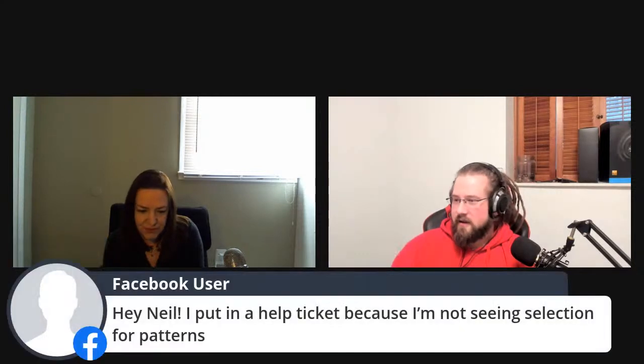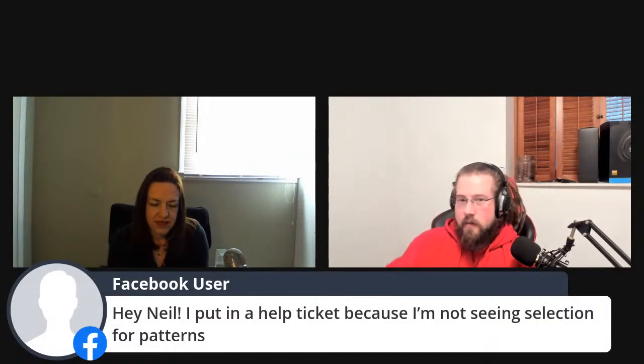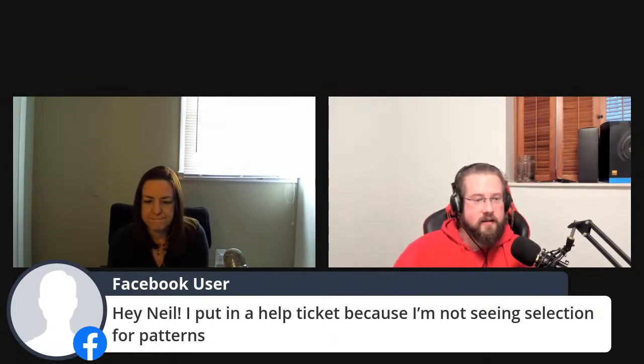Okay, let's see. Help ticket because I'm not seeing selection for patterns. So you have one for the patterns. Nothing should be selected. Okay, so add something to your images. You upload an image, and then you have to select that layer. If you don't select the layer, you're not going to see the top menu bar show up.